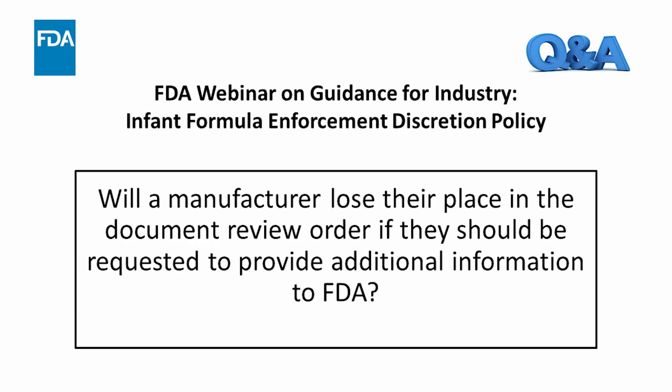Will a manufacturer lose their place in the document review order if they should be requested to provide additional information to FDA? Generally speaking, no. We are doing some overall prioritization, however, which will guide the review queuing overall.